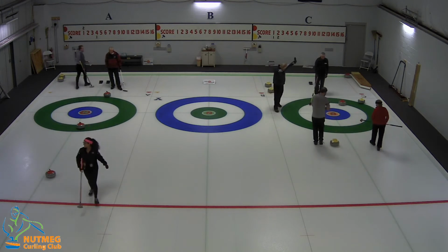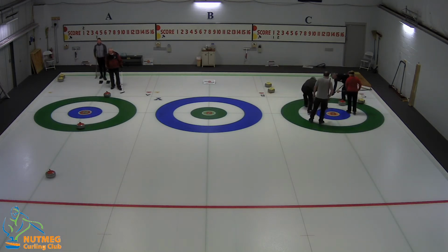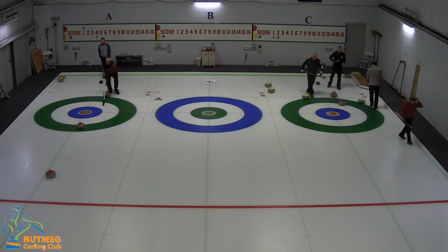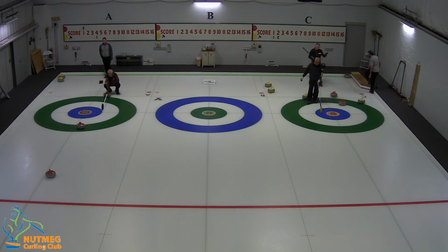All right, so far I'm looking over at sheet A. We've still got the 2 red in the house counting. Over here on sheet C, we have a yellow that's going to nudge one of the reds back and out of the house. I think it's still on the back line, but I don't think it's in the house. And as a result, red is counting right now, with a whole bunch of action back in that corner.